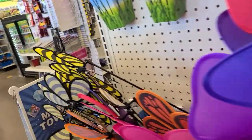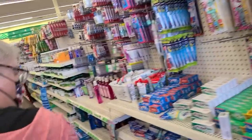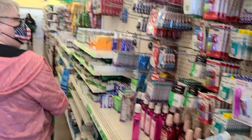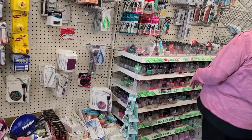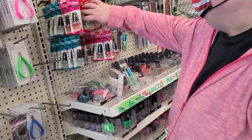All these spinny flowers that you can put in the yard. Oh, that's cute. It looks like a bee. This looks like a butterfly. Okay. Hello Kitty. Toothbrushes. If they had bigger up here, I would get it. Here for a minute and see if they have any beautiful oil. I have some beautiful oil and one of the dogs decided to chew it up. Haven't found any again.